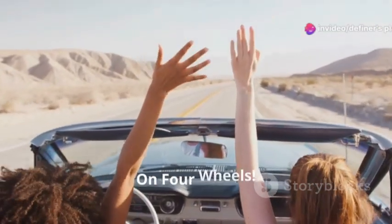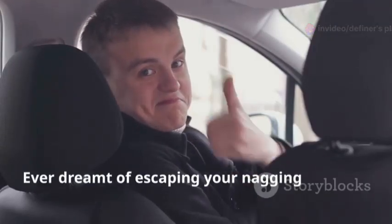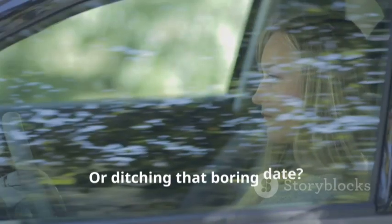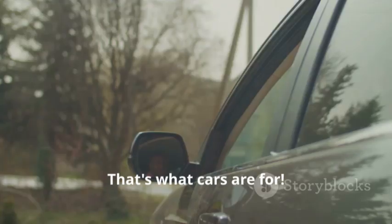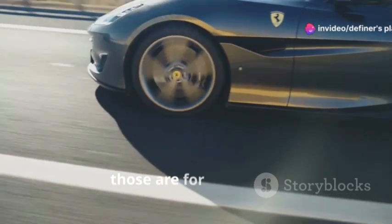Freedom, on four wheels. Right, listen up, you lot. Ever dreamt of escaping your nagging parents? Or ditching that boring date? That's what cars are for. They're not just hunks of metal, they're tickets to freedom. Forget bicycles, those are for hamsters.